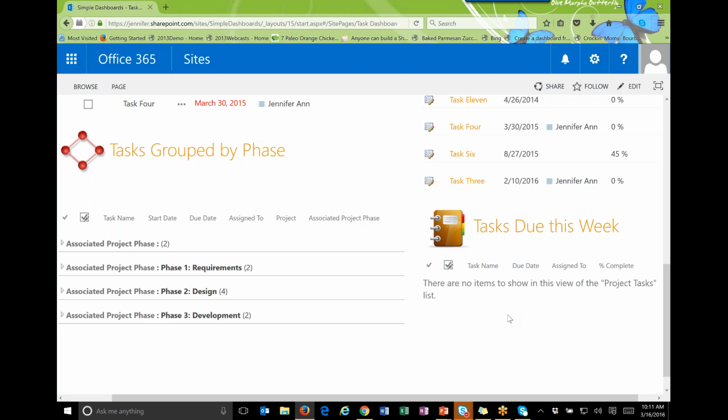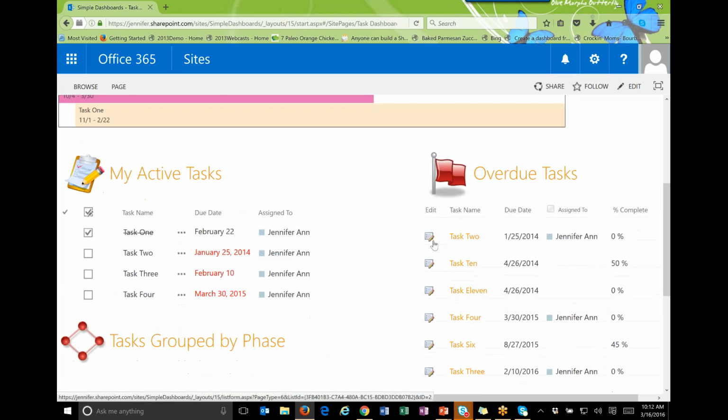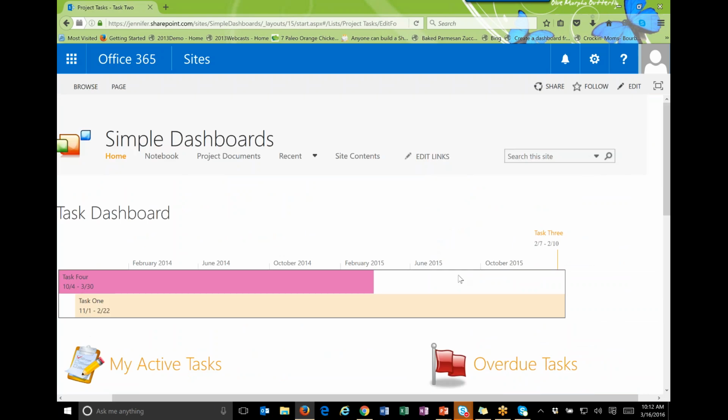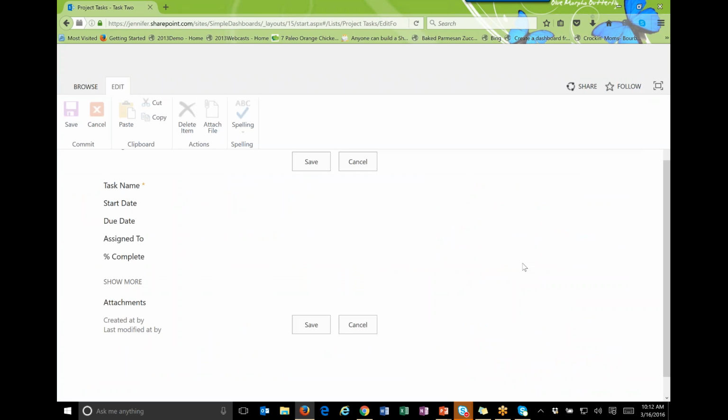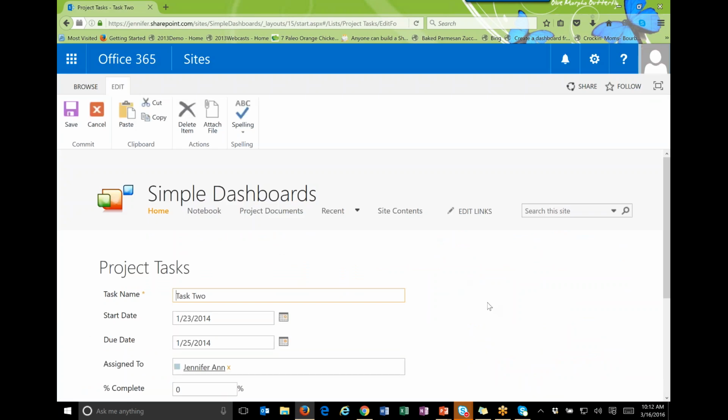And what's the action I want them to take? I want them to edit their tasks. And so when you come over here and look at this overdue task, where do I put my edit button on the page? Where I want them to update their overdue task. And so it is very easy to come in here and edit an overdue task. You can click on it with one button and you're in it and you're ready to go.